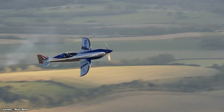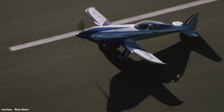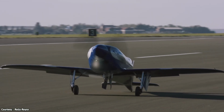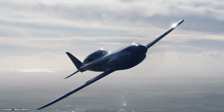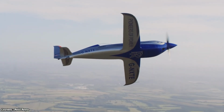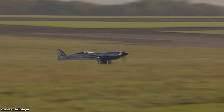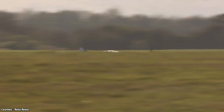But how fast does this electric plane go? The Spirit of Innovation is registered in the Guinness Book of World Records because it reached a top speed of 330 miles per hour, or 532 kilometers per hour, over 15 kilometers when flown at a test site in the UK. This is a momentous occasion for this lightweight electric plane.